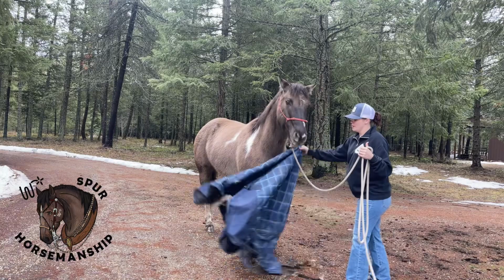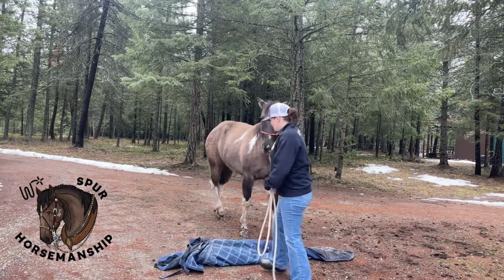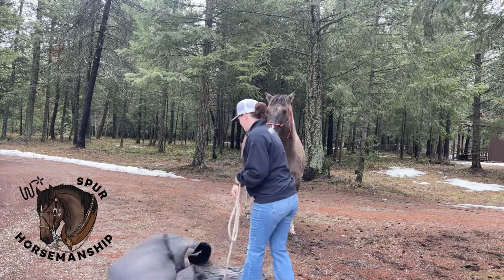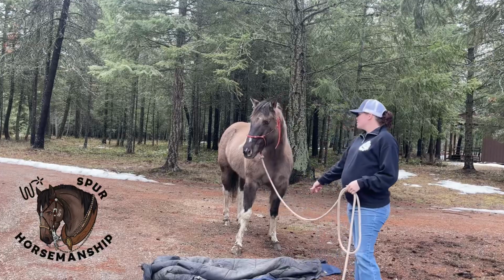What we're going to do is throw this turnout blanket out here, and lay it out. She notices it. She knows it's there.